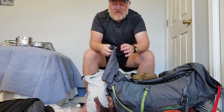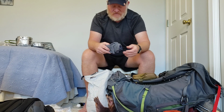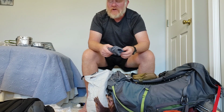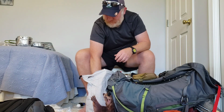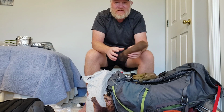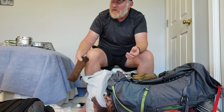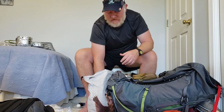I have a pair of ExOfficio underwear. I'm not so sure I'm going to stick with these shorts, and if I swap them out and get another pair of shorts, I do need a pair of underwear, or else I could also wear these when I'm doing wash. I have a pair of thicker alpaca socks. I'll use these when I'm sleeping, or if I'm hiking and my feet get really cold, I'll swap to the alpaca socks. I just got them at the local alpaca farm.